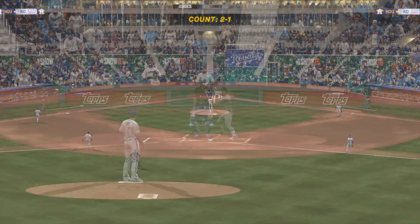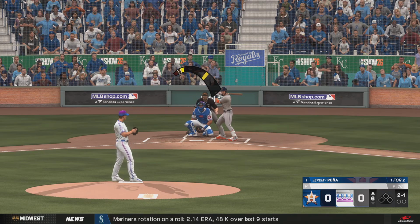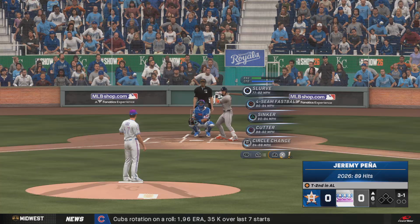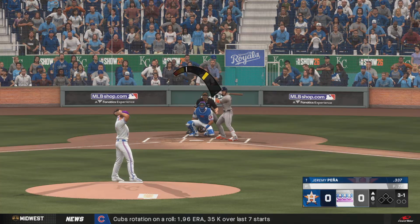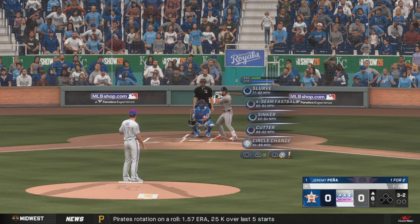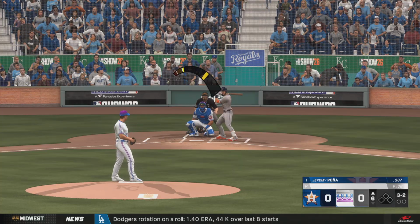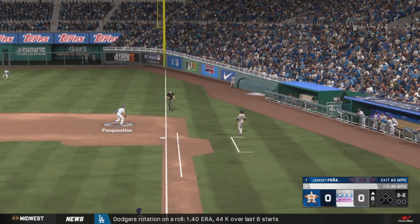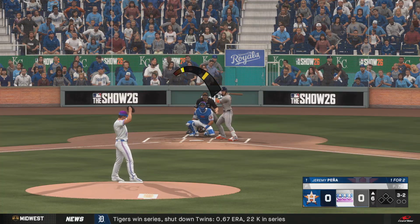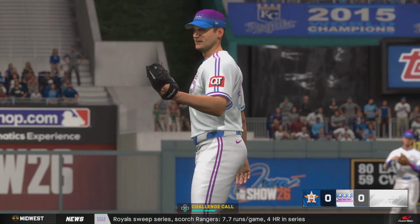Leading off, Jeremy Pena. The shortstop, Jeremy Pena. The 2-1. Just missed. And a breaking ball drops in for a strike. Foul. We'll see another payoff pitch. And he walked him. And after that long battle, he's aboard representing the tying run.